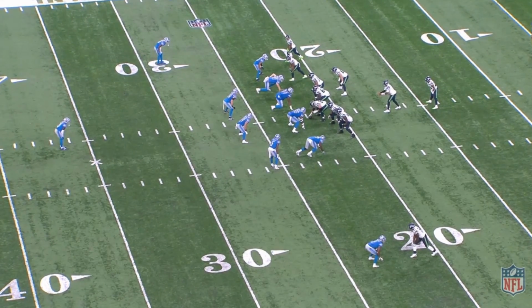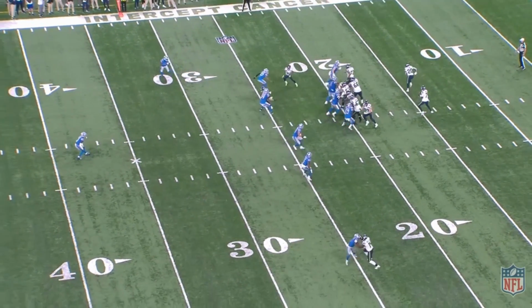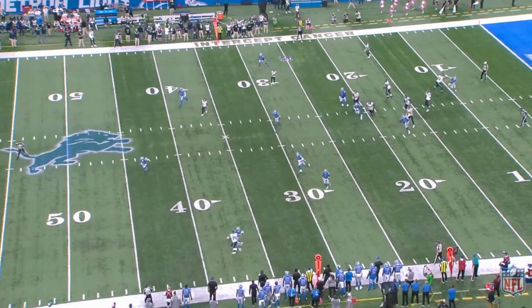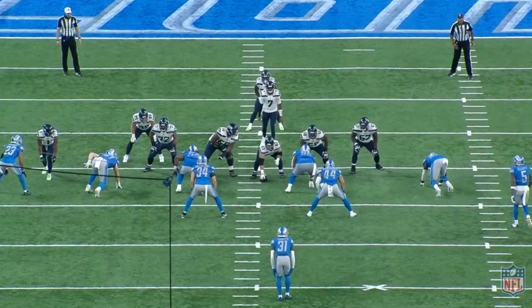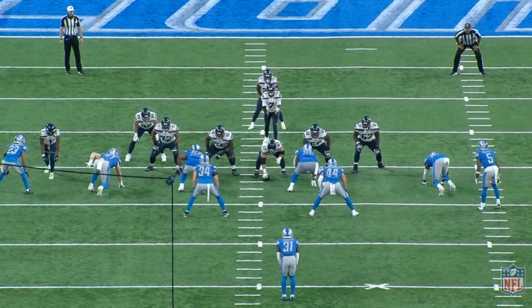Next one, go, bottom of the screen. Again, DK Metcalf, just an absolute beast. This to me is not even that great of a throw, but it's giving your guy a shot and him just making an absolute stud catch.